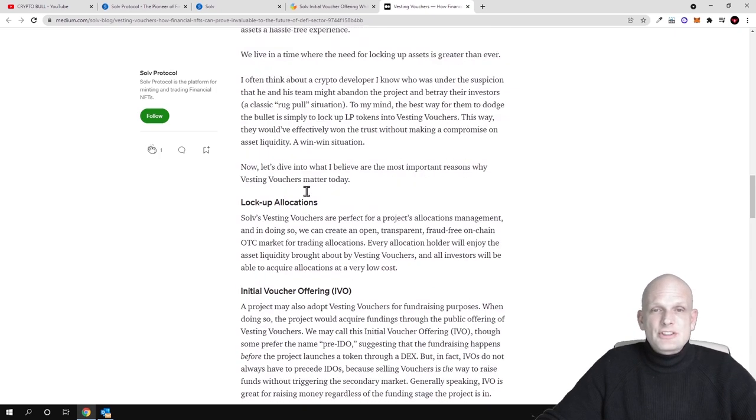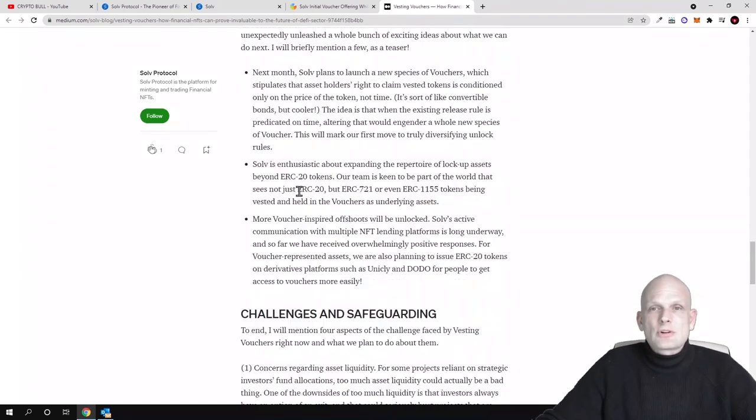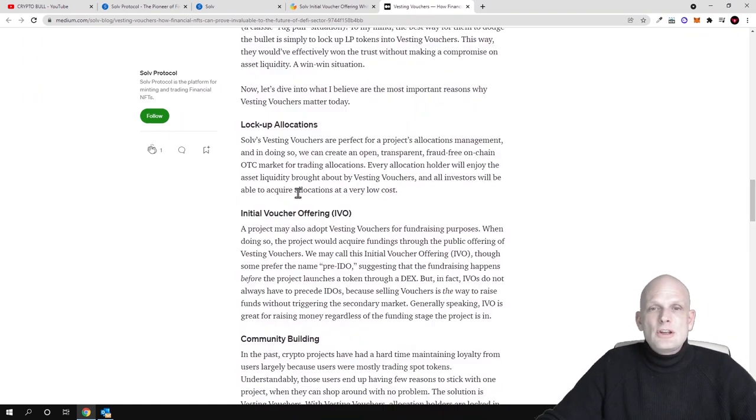Another thing I wanted to mention, if we scroll down, I was reading about it, you can also find here the initial voucher offering. As you know, first there were ICOs, then there were IDOs, and currently there are initial voucher offerings. This is also a new concept created by Solv protocol, where in an initial voucher offering, a project may adopt vesting vouchers for fundraising purposes.